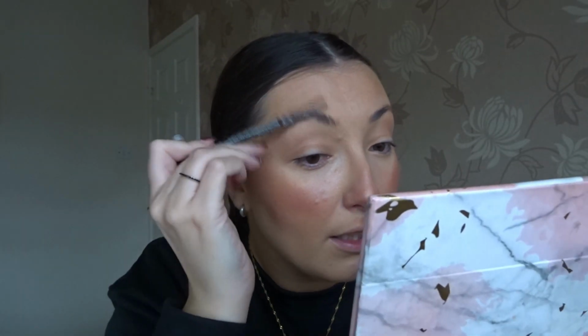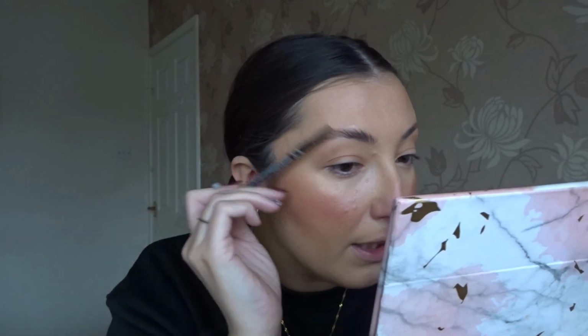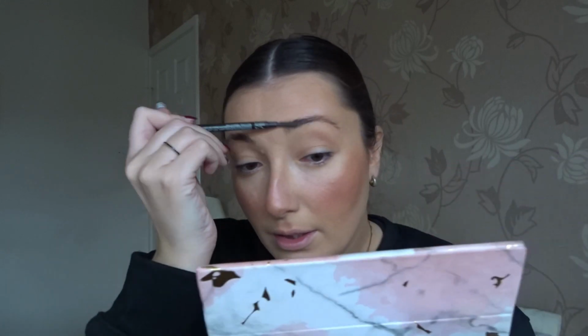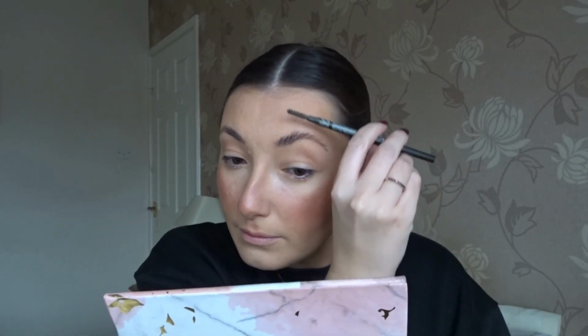Next I'm going to go into the eyebrows, and for the eyebrows I just use this PS Brow Sketch Dark Brown crayon-y thing, again Primark. We've got a spoolie on one end, then the crayon. I actually don't really use the crayon. Basically what I do is just brush my eyebrows up, which look unreal because I had them laminated before Christmas actually, in one of the Vlogmas videos. I love my brows so much.